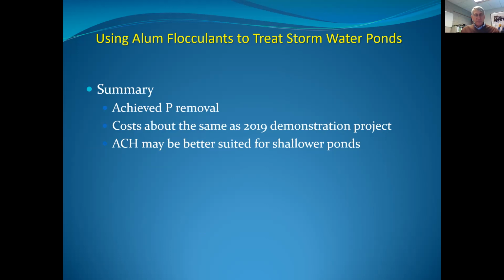ACH does not have that same change. So if we were to do this again, I would probably look at doing ACH on any of our smaller ponds because we would get much more phosphorus removal. The caveat that I do have is if I were to go back and do Meister Pond again, because it's so shallow, I really want to think about how clear I want that water because of the problem of emergent vegetation. Silent Street is a deeper pond, so we don't have that same issue with the emergence coming through from the bottom.